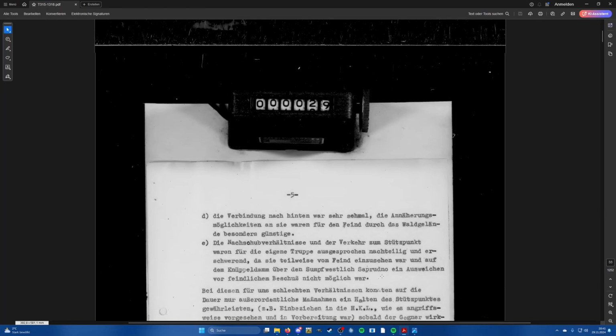This is, in my opinion, one of the first situations where this actually happened on the Eastern Front, where they were in such a position that the Russians could mass this kind of artillery and just blow up their complete defensive position. It also says here that the connection back to the actual front line was very narrow, and that due to the forest, the enemy could very easily sneak up to this road, and this makes immediate sense.